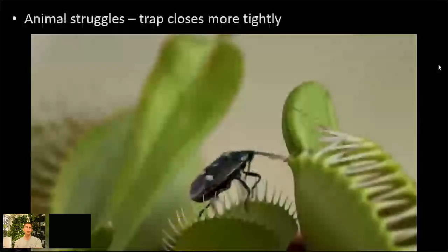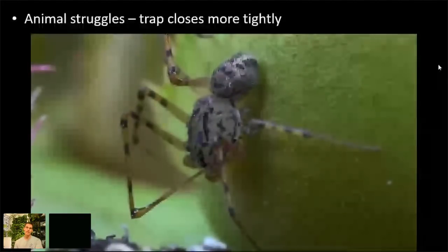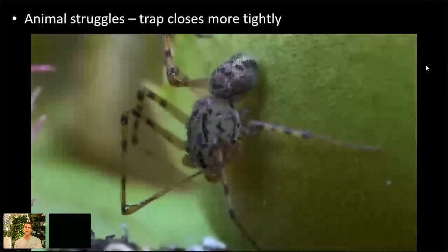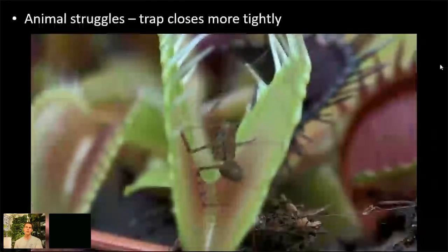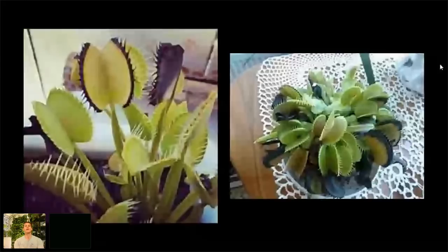The more the animal struggles, the more tightly the lobes close. And for Venus flytraps, it takes between 4 and 10 days for them to be able to digest their food. And earlier I mentioned you don't really want to play too much with their traps, and that's because each trap can only open and close 3 times in their life.